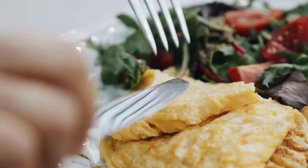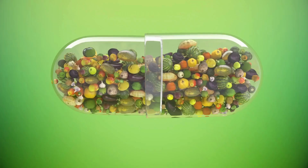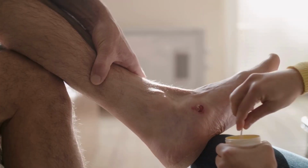Did you know the food on your plate could be the missing piece to faster healing? I've seen patients struggle with wounds that just wouldn't heal until we took a closer look at their nutrition. What you eat is like fuel for your body's repair system, and if you're not giving it the right tools, healing slows down. Today, I'll show you how your diet can strengthen your immune system and supercharge your recovery.